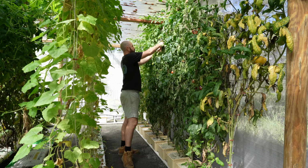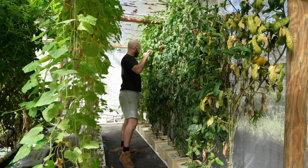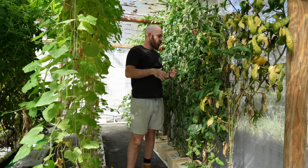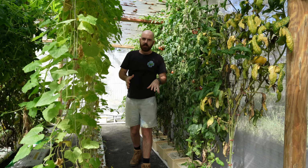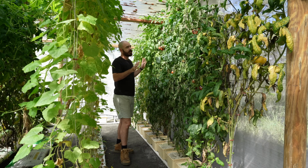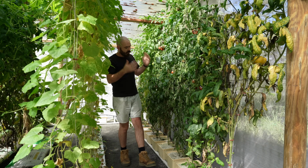I've got some beautiful fruits here and I'm super excited to eat them. But some of the pest problems are transferring over and I have that fungal issue because it's been so wet. So I'm going to take out some of these plants, the less healthy ones, and try to give them some air.